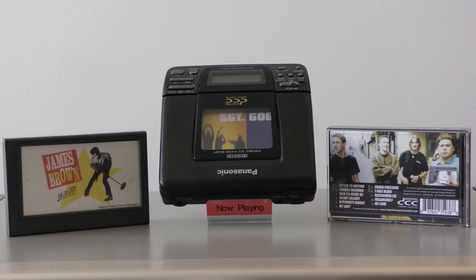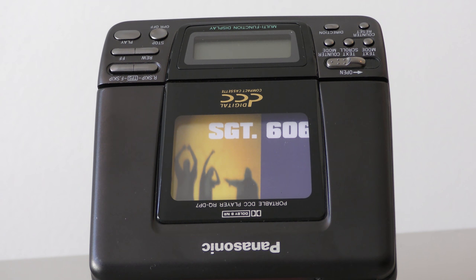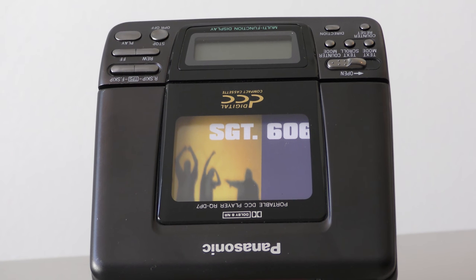Per request of the museum, the artwork was done differently. All the regular analog cassettes and almost all DCC releases feature the artwork in portrait mode, but only a few in landscape mode. With a player like the Panasonic portable RQ-DP7, the artwork is really visible, and therefore the Sgt. 606 release is in landscape mode.